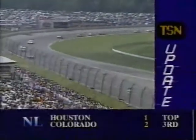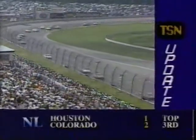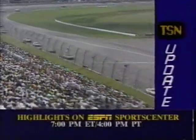Meanwhile, right behind him, Kyle Petty is trying to get alongside Morgan Shepherd. That'll be for second then. Yeah, that would be for second place. Here's our leader, Sterling Marlin. There we see Sterling right behind Rick Wilson. There's Jimmy Hensley. And here comes Kyle Petty. He made that pass on Morgan Shepherd. He has taken over second, so it's Kyle Petty, Morgan Shepherd, and Davey Allison.